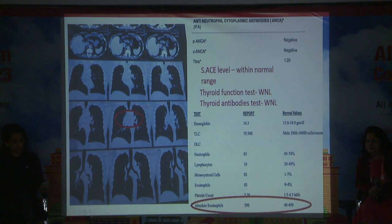P-ANCA was negative, C-ANCA was negative, serum ACE level was within normal limit, thyroid function test was within normal limit, thyroid antibody test was also within normal limit, but absolute eosinophil was raised.